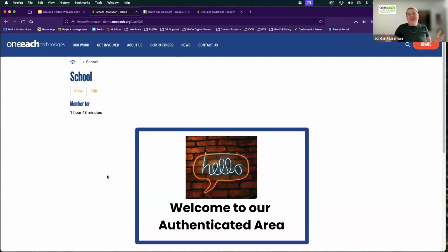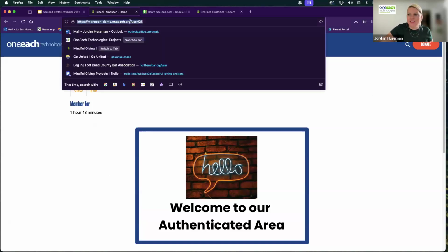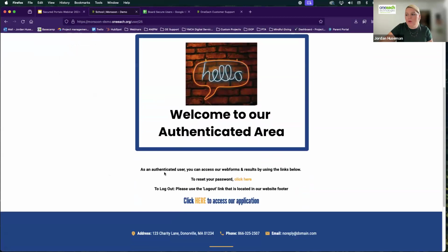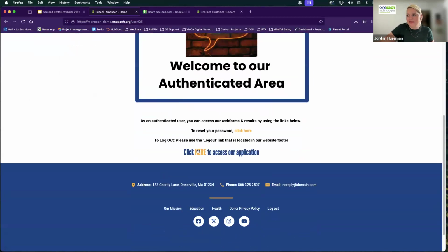Okay, so when you know that you have authenticated users coming to the site, they typically will stay on this, we call it the user page, right? It kind of stays in the URL, you can see /user, and then it gives a number, that's the number user that they are on the site. Typically in this area, what we've done and what you've seen in the past is, hey, click here to access our agency application, or click here to access whatever form they're trying to go and fill out.